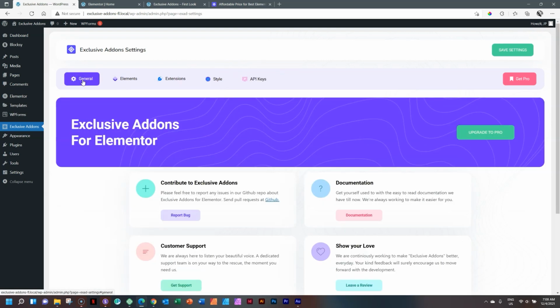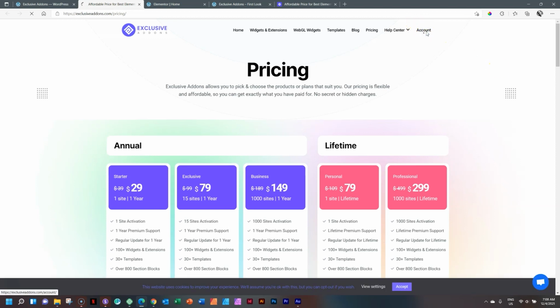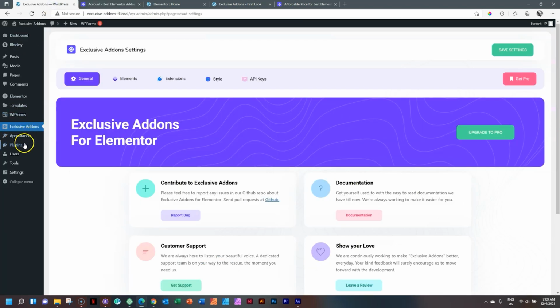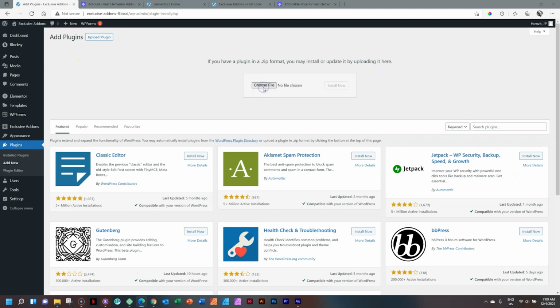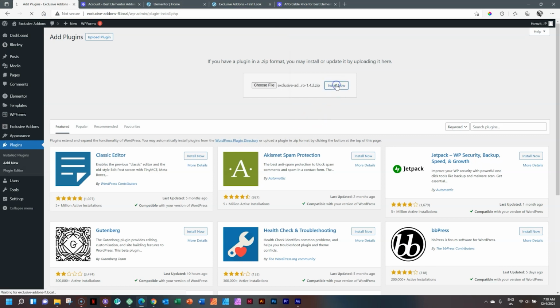If you do go for the deal at AppSumo, or if you buy it as a pro version directly from the website, then go get pro. We go and get the pro, go to your account, and you log in over here. Once you have logged in and downloaded the plugin, you come back to plugins, go to add new, upload plugin and choose it. You will choose your file, and then once you have your file open, add and install. And it seems to be running at version 1.4.2.